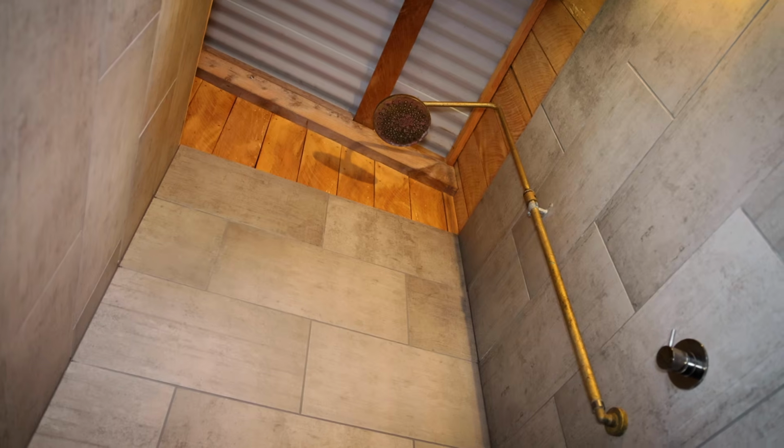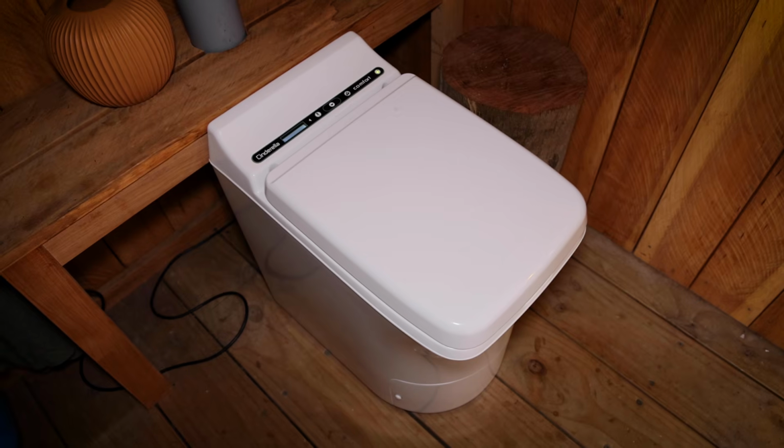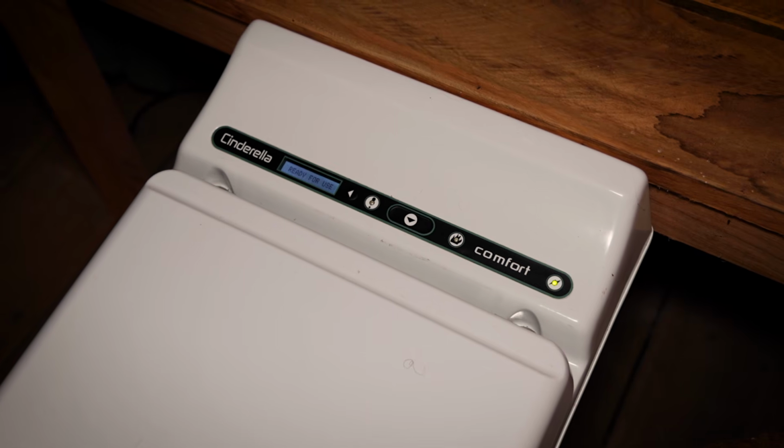Great. And you've got an incinerating toilet here. Yeah, we went with the Eco Ash toilet, which was a really good option in the fact that you don't have to worry about a septic system and going through all the rigmarole with a council.